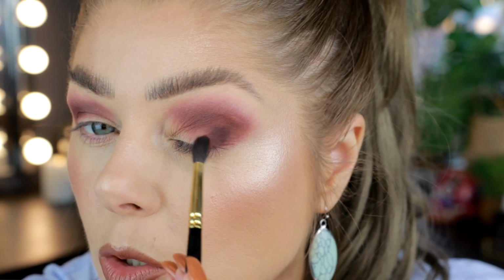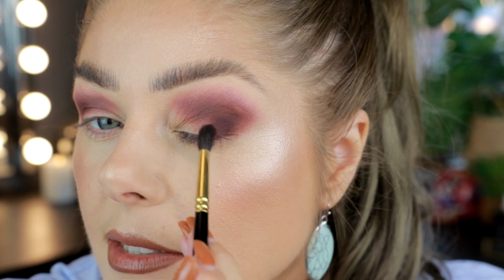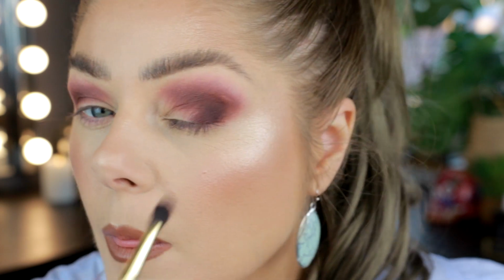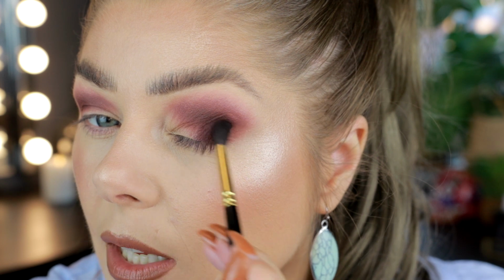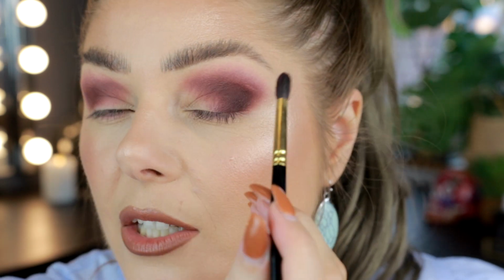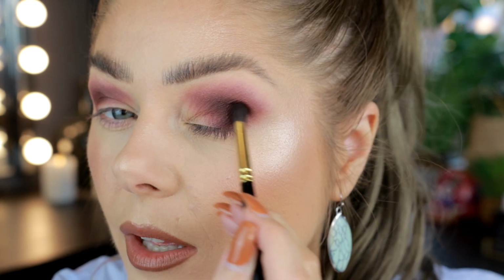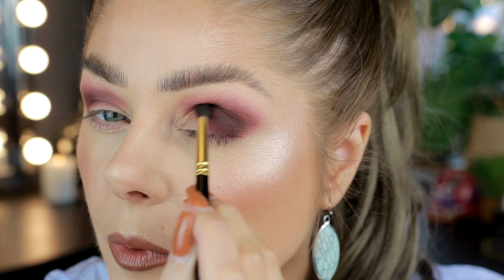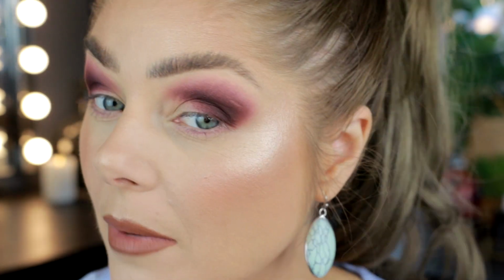This is a really cool tone, like bitter chocolate brown. It almost has a slight red undertone, at least how it looks in the pan. This is how I love browns, when they're not too warm and just really deep and sultry. Oh, yum. Okay, I'm gonna deepen this up just a little bit more, and then we can go in with that shimmery blue. I mean, this is so deep and so dramatic.